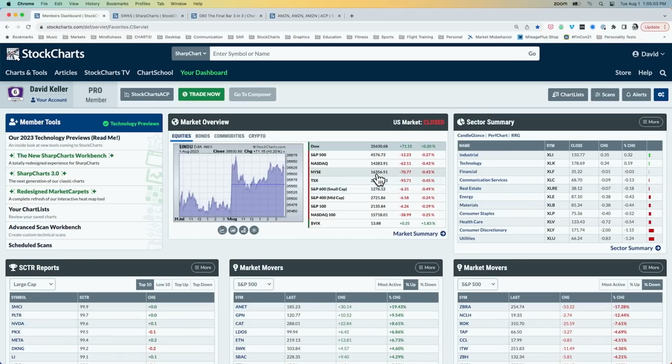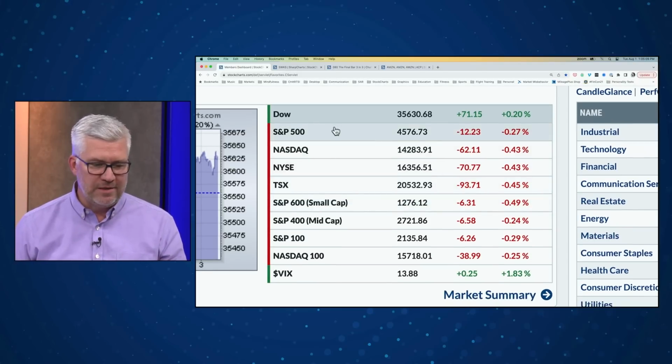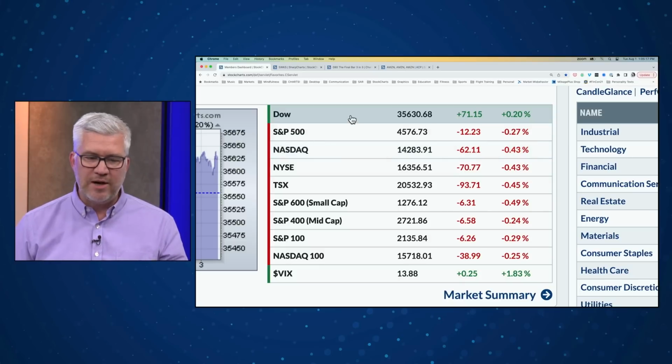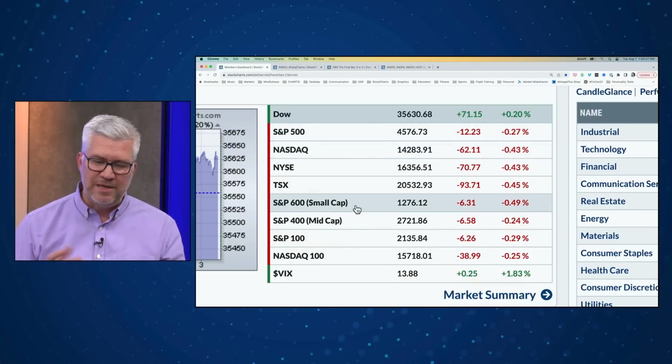Let's look elsewhere at the markets today and see what happened. Then we'll look again at how that fits into the longer-term trajectory of markets and trends. The S&P 500 was down about 0.25%, finishing the day just below 4,577. The Nasdaq Composite was down a little bit more. The Dow actually finished in the green, up about 0.2%, not much of a big up day, but certainly outperforming the other two major U.S. benchmarks. Small caps were down by about 0.5%, basically matching the return of the Nasdaq Composite.